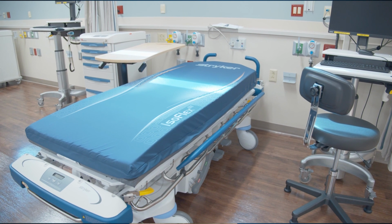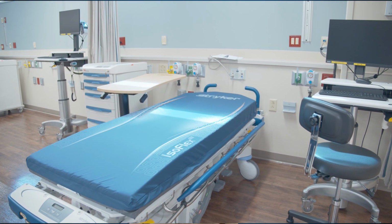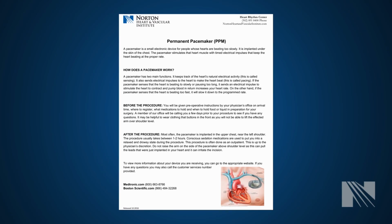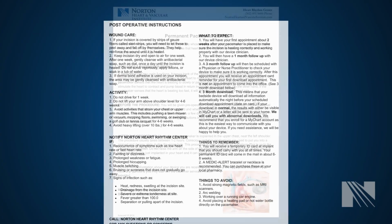Following the procedure, you will be moved to a recovery area to rest quietly for several hours. Your heartbeat and blood pressure will be monitored continuously to check for complications. Often, patients are able to go home the same day, but your physician may elect to keep you overnight for monitoring and pain control.